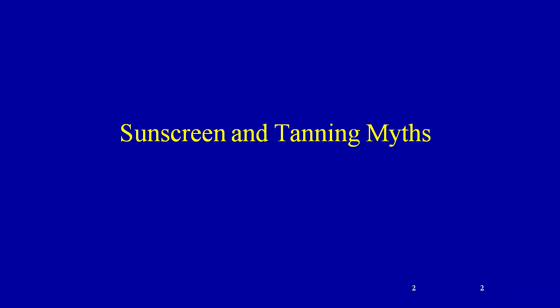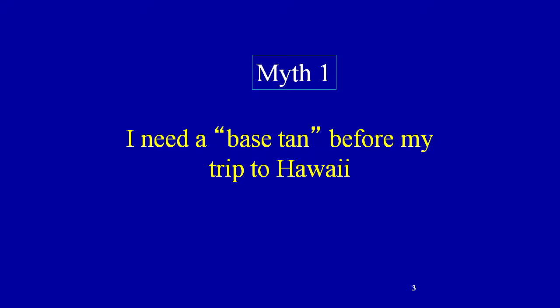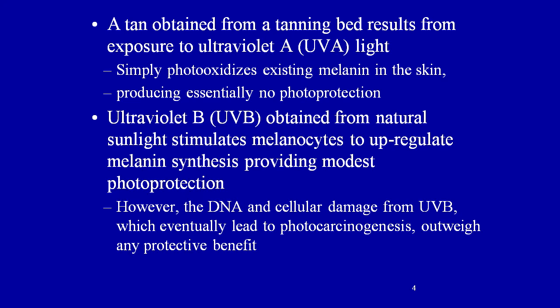The first little mini section, I just want to talk about sunscreens and some of the sunscreen and tanning myths that I get asked about a lot. If I get asked about them, maybe you have some of these same questions that come into your office. So myth number one is I need a base tan before my trip to Hawaii. And we really know that people who go to tanning beds, they get almost completely UVA treatment, and UVA just photooxidizes melanin in the skin. So you don't really get any photoprotection from a tan that you get in a tanning salon. Ultraviolet B will give you some SPF, maybe 2 or 3, but it's not worth the trade-off because when you're getting UVB exposure, you're getting DNA and cellular damage, as you guys all know.